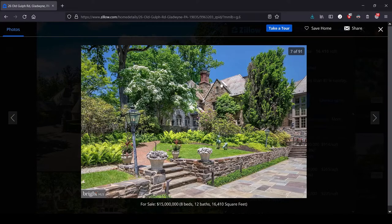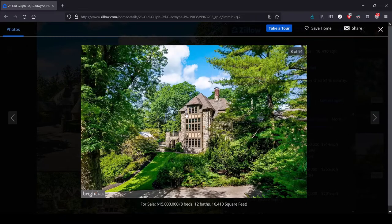The stonework on the house, you can tell that it's an older house because they don't really bother to do that kind of stonework anymore. I imagine on the newer sections of the house, they might have done facades, or maybe they actually shelled out for real stonework because they wanted it to match the rest of the house. Who knows?